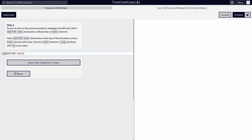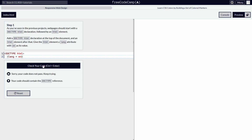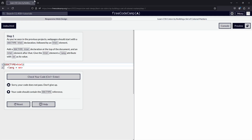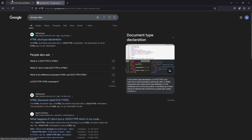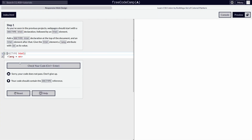Add a doctype. I think it's like that. I'm trying to remember. Okay, let's search doctype HTML. So I was right. No, I'm missing this. HTML lang. Yeah, it's English.